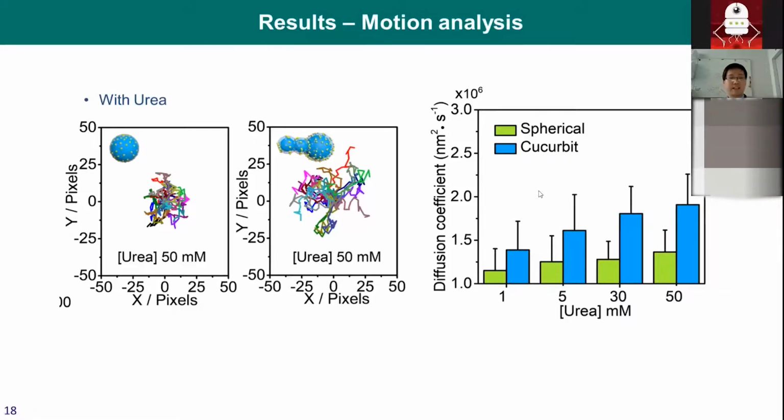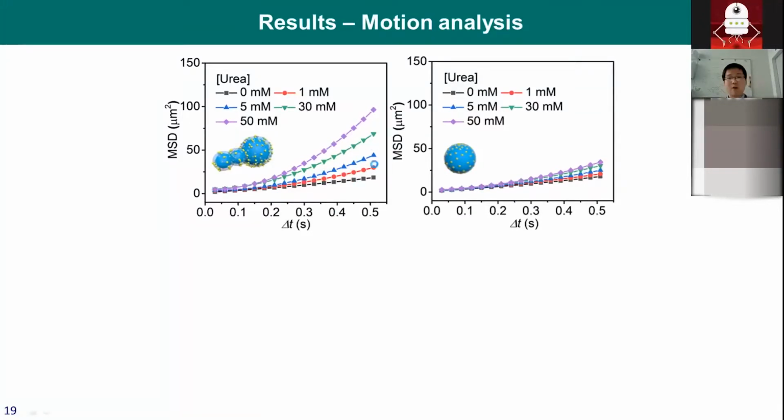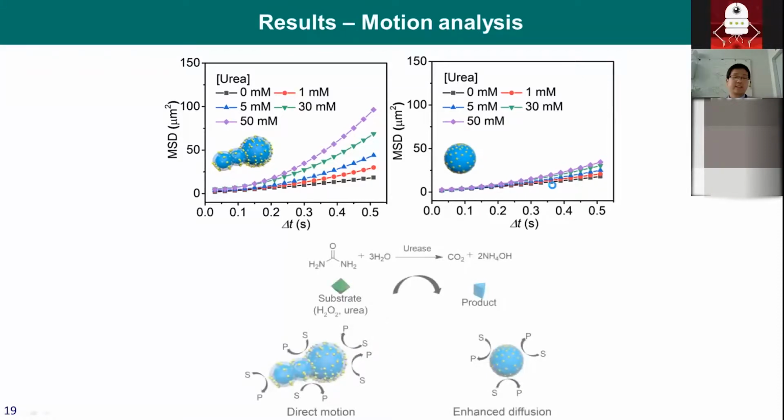Next, we further analyzed the motion behavior via mean square displacement values. As we saw here, the mean square displacement values from the cucurbit-like polymersomes in the presence of urea increased with the increased concentration of urea. However, the spherical counterparts more or less behave like a linear fitting. So we can say that in the cucurbit shape, because of their specific asymmetrical nature, the enzyme-mediated catalytic reaction allows a higher net force, which can effectively drive their motion. While the spherical counterparts, because they are more or less symmetrical, show only slightly enhanced diffusion.